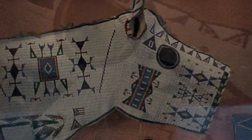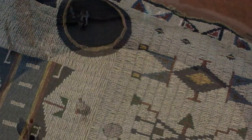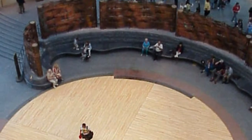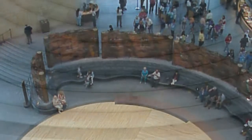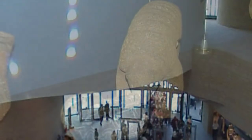Now this is headgear for a horse. That took a lot of work. And again, most of these pictures are from my visit from 2004. The picture may be a little bit more grainy because I definitely did not have as good of a camera back then.